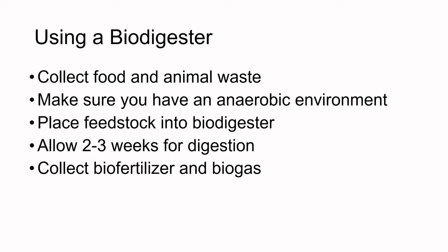Collect your feedstock, your food and animal waste, lawn clippings, what have you, and after making sure that you have successfully created an anaerobic environment, no leaks, no way for the oxygen to get in, you'll add it into the biodigester, allow it to digest. This might take a few weeks, depending on how warm it is, generally. And then collect the outputs as you require. This process should become a continuous cycle of production where you're always putting in your feedstock and taking out your outputs.